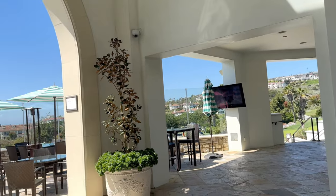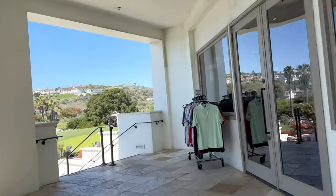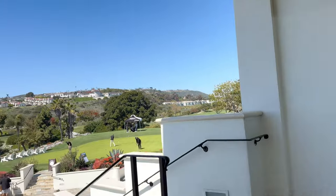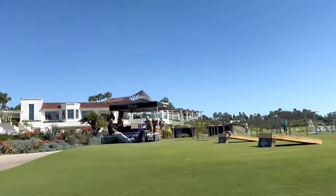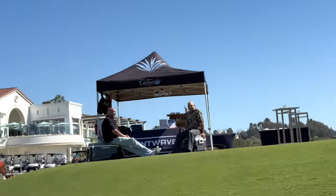This course is right on the ocean and it has absolutely amazing views. The setup behind the pro shop is the perfect space for events. Kelly Fino was there to welcome us with some delicious drinks before the tournament.